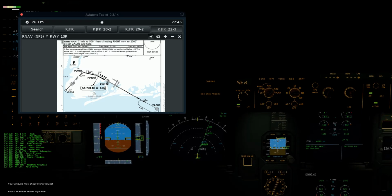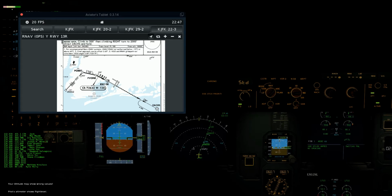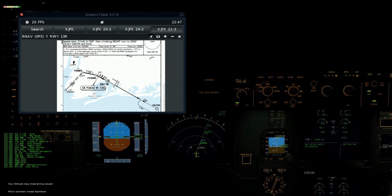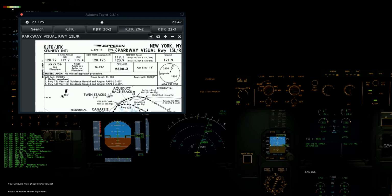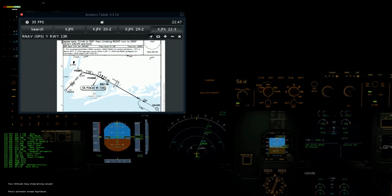Washington Center, good evening, citation 3 Bravo, Flight Level 320. Citation calling up to your call sign, one more time. Citation 3 Echo Bravo, Flight Level 320, good evening.